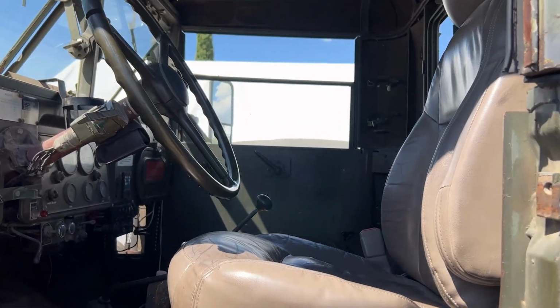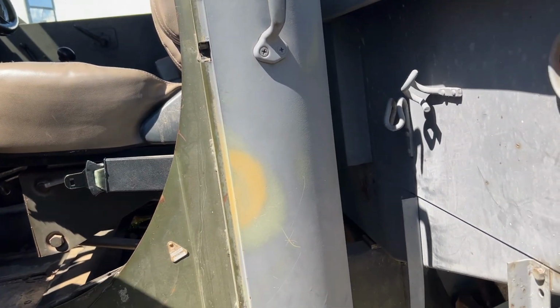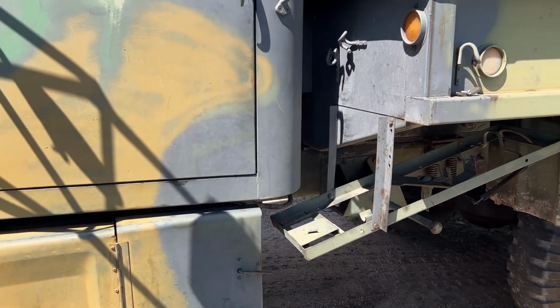Passenger side window does not roll up or down. It is currently stuck, broken in that position. All the other windows open and close that I can tell because I've worked them all. Let's see.